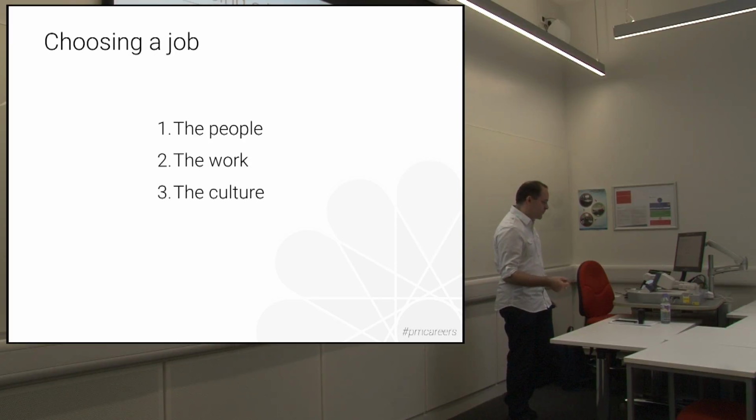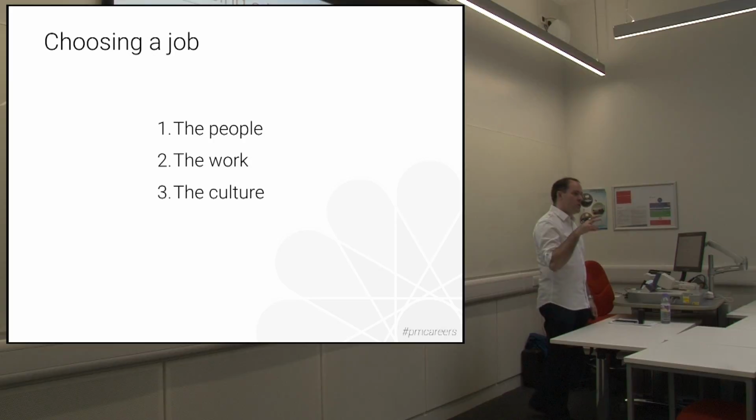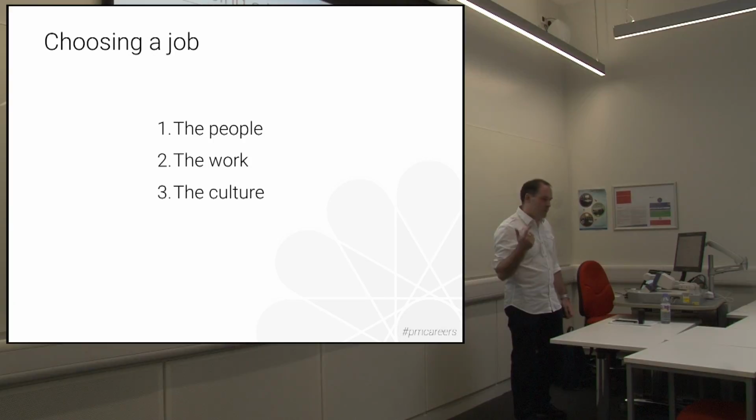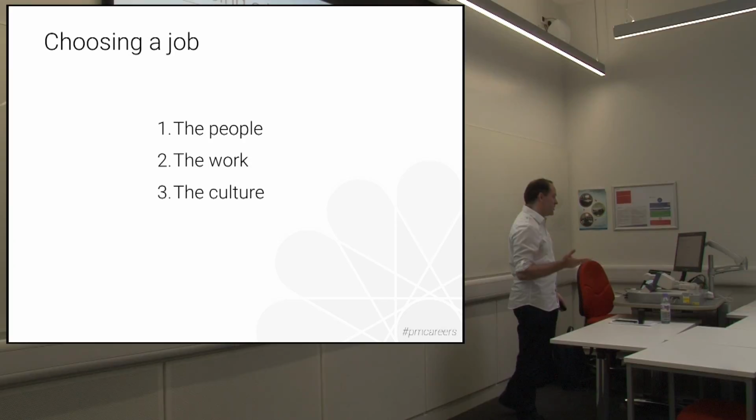And I understand that, I empathise with the position you're in. But it's important to understand that when you're in an interview at a company, you should be interviewing them as much as they're interviewing you. Because no matter what they tell you, no matter what perks they throw your way, whether they have free food or free at-desk massage or foosball tables or whatever, there are actually only three things that will make a difference as to whether you enjoy your life, like the 40 plus hours a week you're spending in that environment.